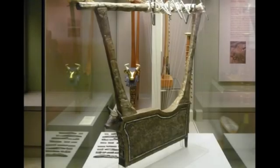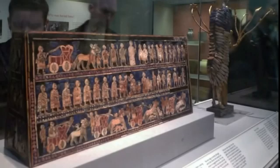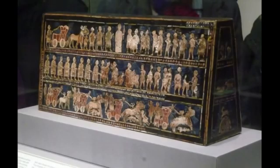And one of those valuable objects was the object we call today the Standard of Ur, which is small but quite beautiful and elaborately decorated. Historians have thought that perhaps this is a sound box for a musical instrument. Others have thought it might have contained something important, perhaps even the currency that was used to pay for warfare. We simply don't know. So that's one of the wonderful things about this object, that it tells us so much, and at the same time, it tells us so little.